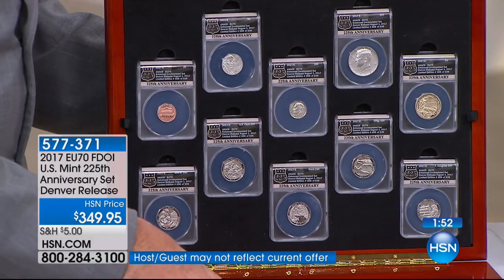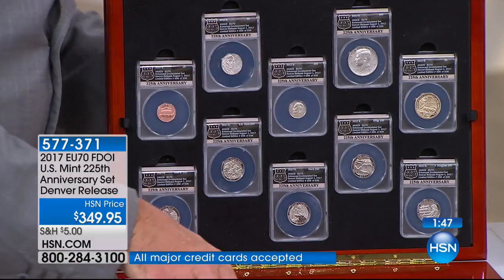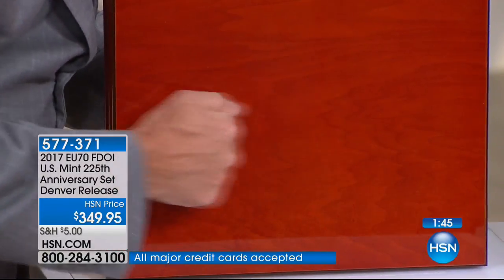Remember, this comes in the Red Oak presentation box, which is a $49.99 value. And that's included? Oh, yeah, you get it. Look at this beautiful Red Oak presentation box.